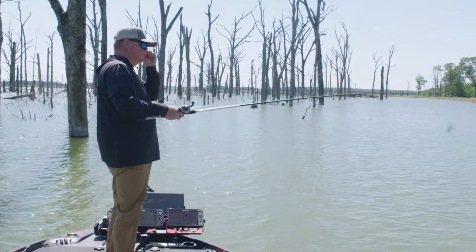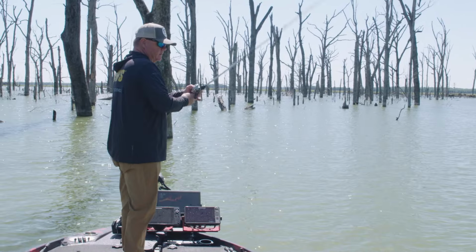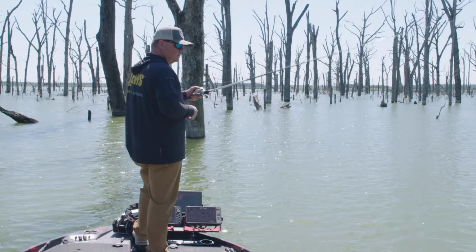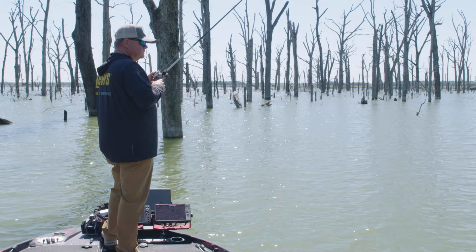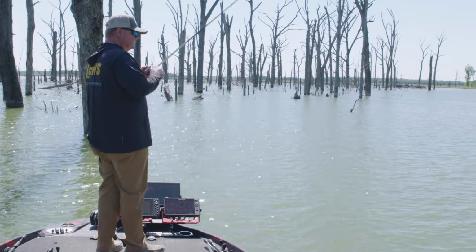All right, I'm gonna do a little flipping now. This just a lot of cover in here. Got old Rage Bug. Good hard bank where they could be spawning.